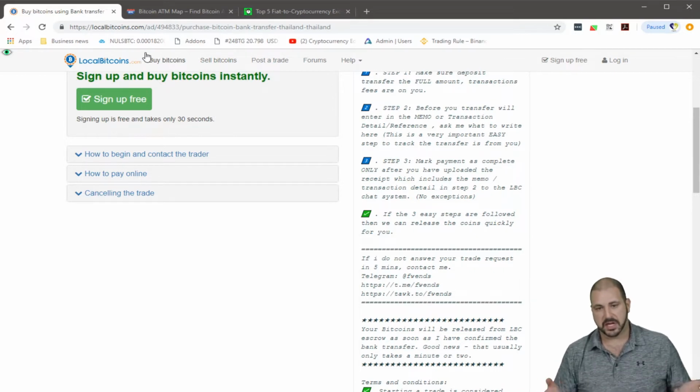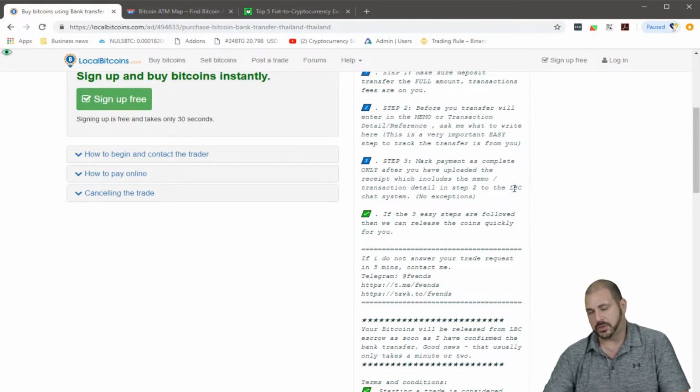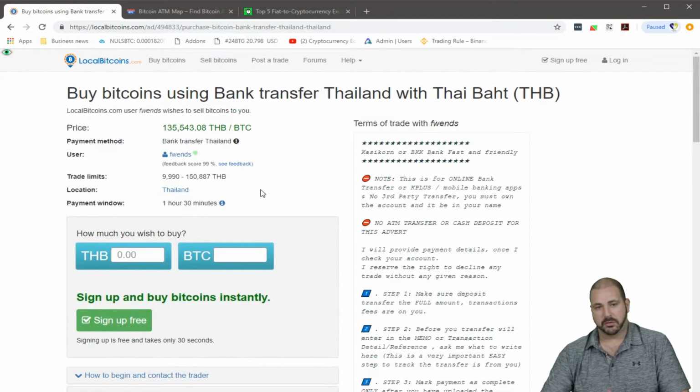I personally find that this is an okay way to do it, but some people that are worried would rather have their bank go into an actual centralized place and buy it. So we'll talk about those too. But LocalBitcoins is a really good way to get started, and because of the way it's done, it's very safe.